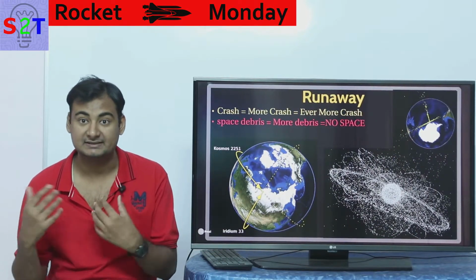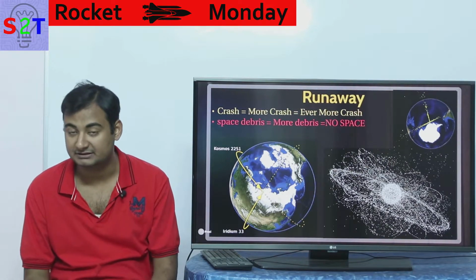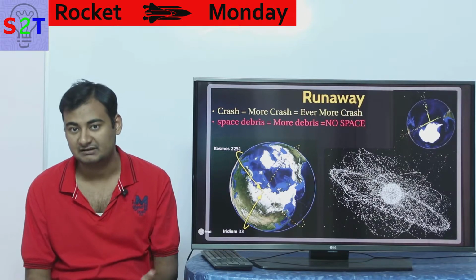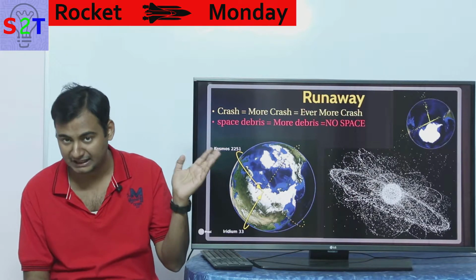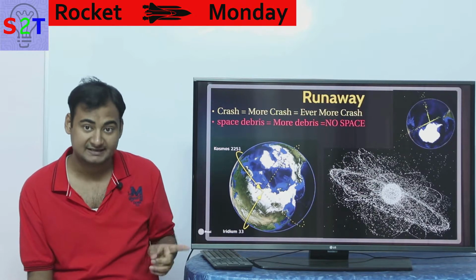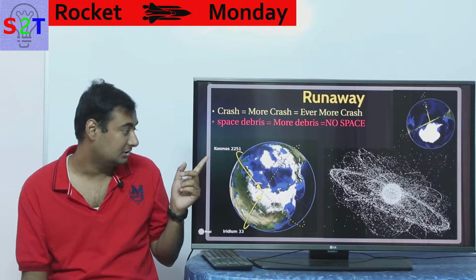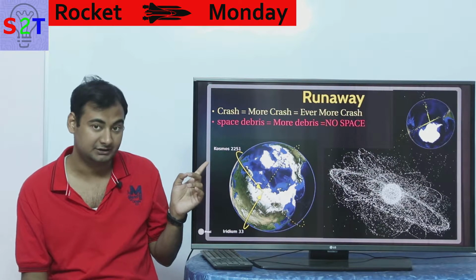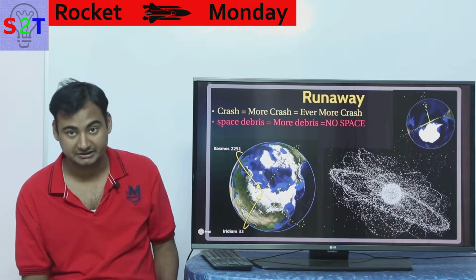So what is this Kessler syndrome then? It's named after a professor. Basically he came up with the idea that we could have a scenario where we have a crash. Inevitably, sooner or later, things crash into one another, which happened in 2009 when Cosmos 2251, a defunct satellite from Russia, crashed into Iridium 33, part of the Iridium satellite constellation.